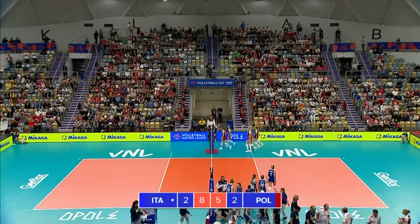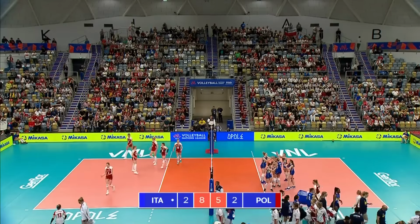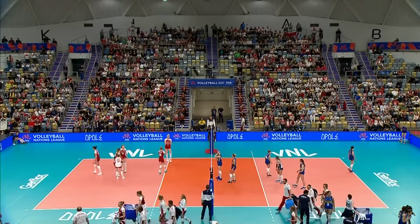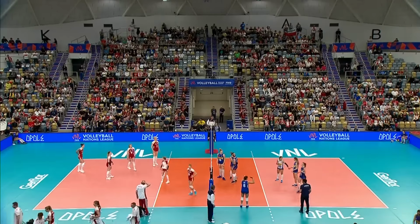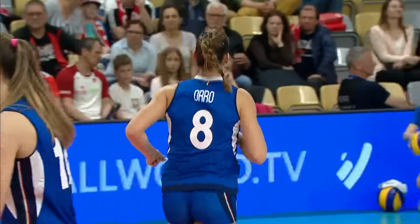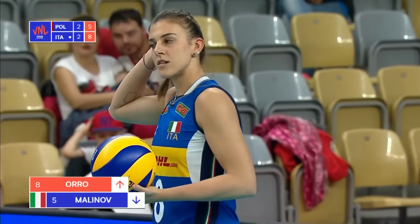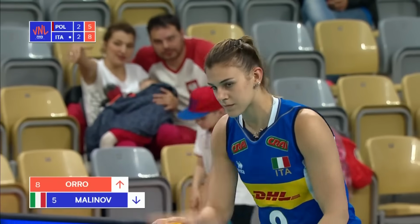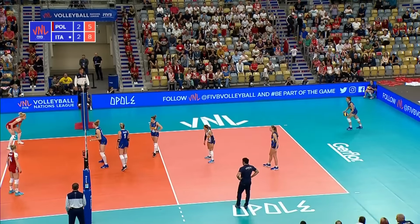So after the 8-point passage of play in the final set, the change of ends. Italy, on paper, more than halfway there, but a lot can happen in the last 10 or 12 minutes of this match. Italy with Oro coming on to serve, the number 8, so a serving substitution for Italy. Alessia Oro, the 20-year-old. And the Italian team were hoping that there's something a little tasty coming from Alessia Oro here.